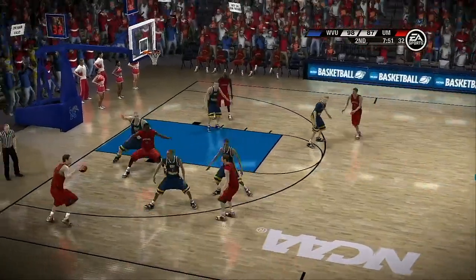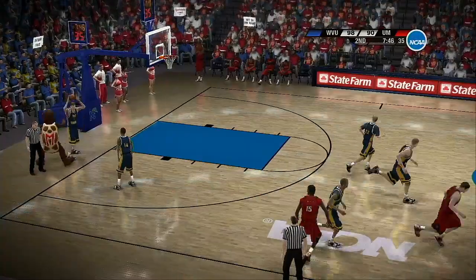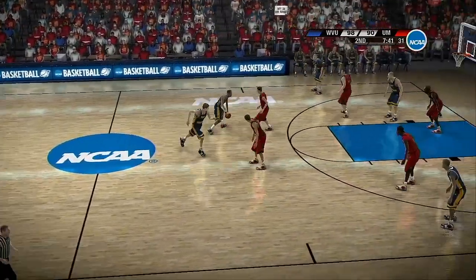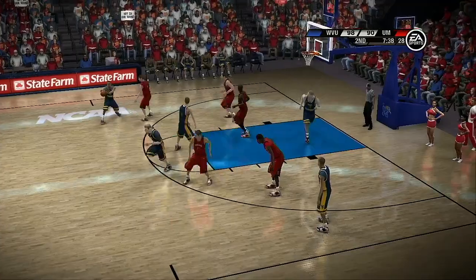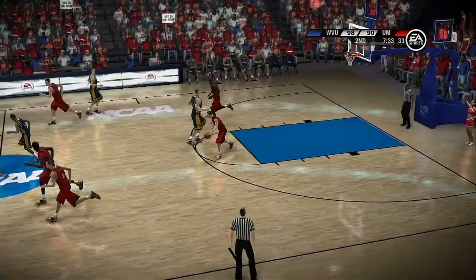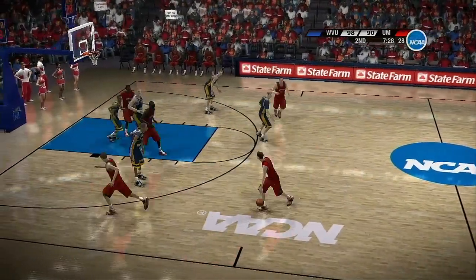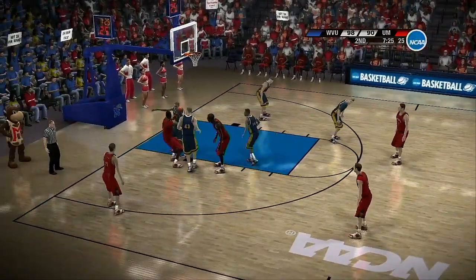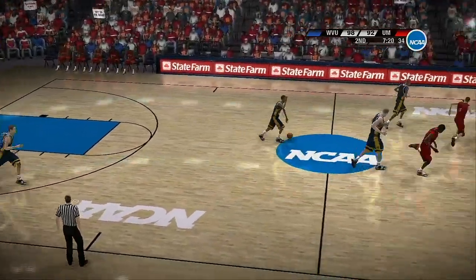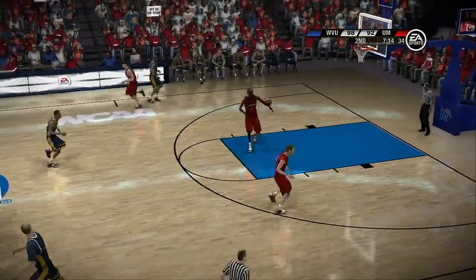Got a man in high post. They work it around the perimeter. He tries the three. He gets the bucket to fall. Unloads a three. Off the rim and no good. For the deuce. Great play to take that to the basket. That's seven unanswered. Picked out of the air.